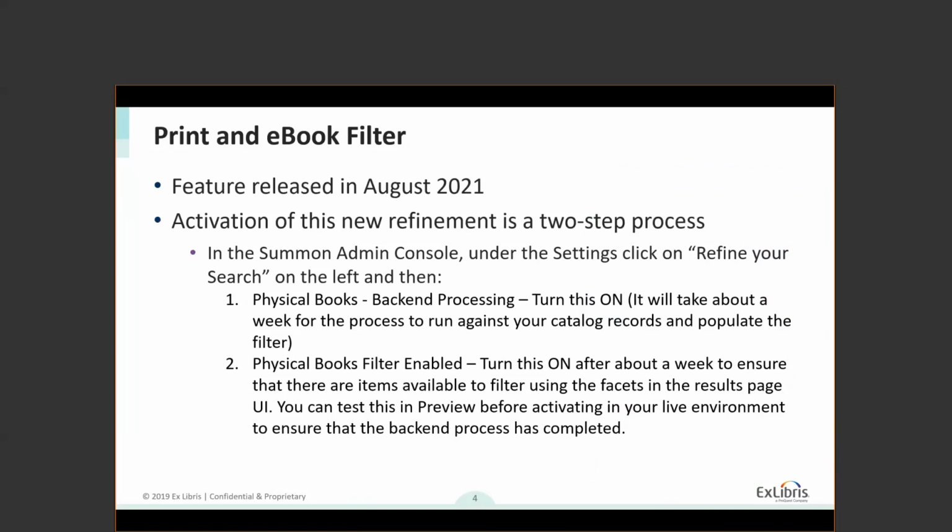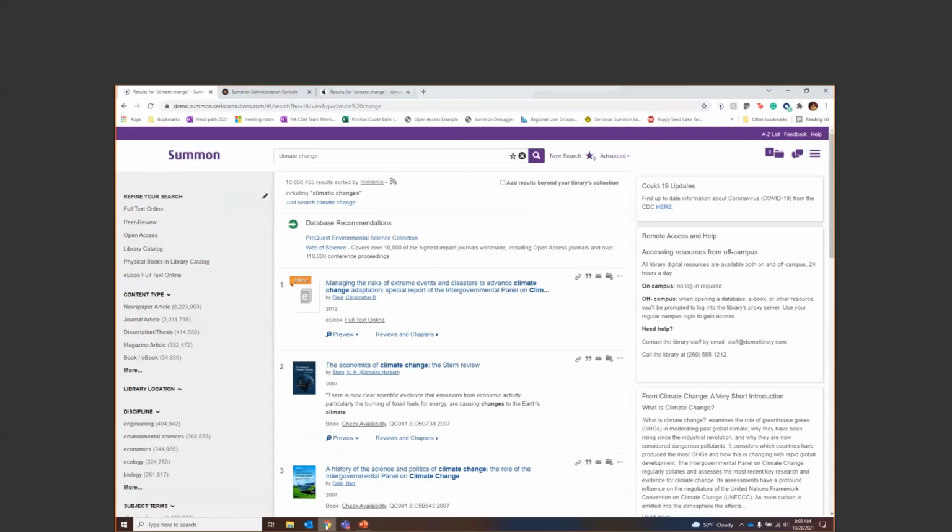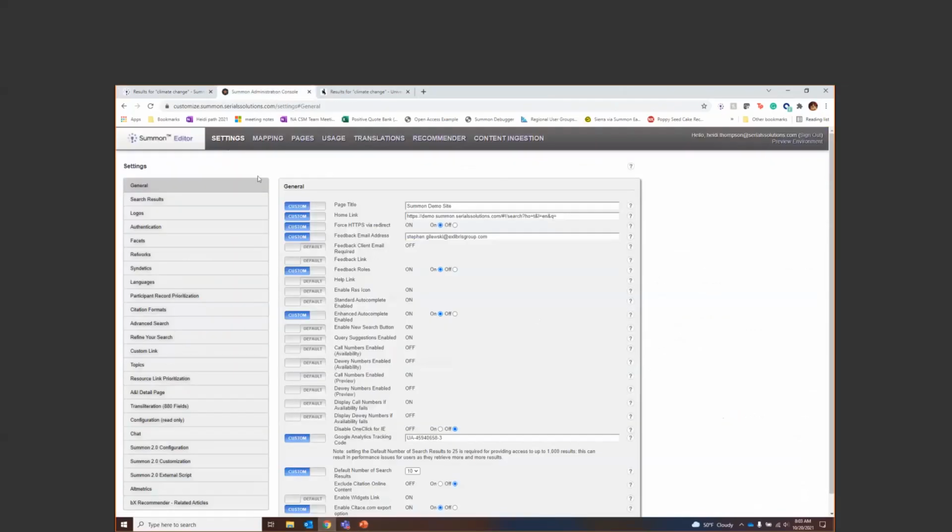The first thing I'm going to talk about is one that I know folks have been asking for a very long time, and that is the ability that we added in August of this year to separate out and filter by print and ebooks in the Summon user interface. I'm going to start off by showing you how you turn this on, because it is a two-step process, so it's a little unusual. It's a little different than what we normally do.